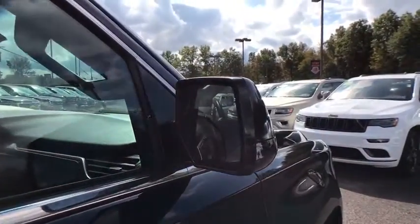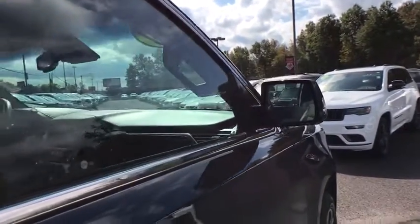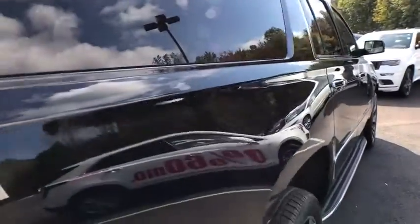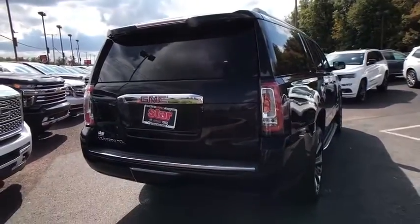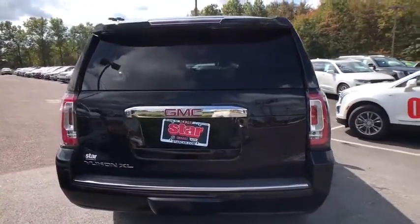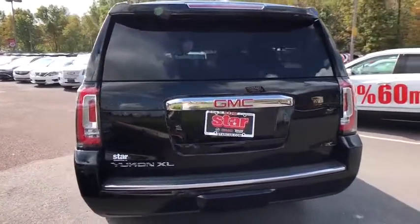Navigation system, remote start, traction control, power driver's seat, power passenger seat, heated seats, power liftgate, Bluetooth, dual airbags, power steering, auto dimming rear view mirror, four wheel disc brakes, universal garage door opener, heated steering wheel, electronic stability control, fog lights, security system, compass, power windows.